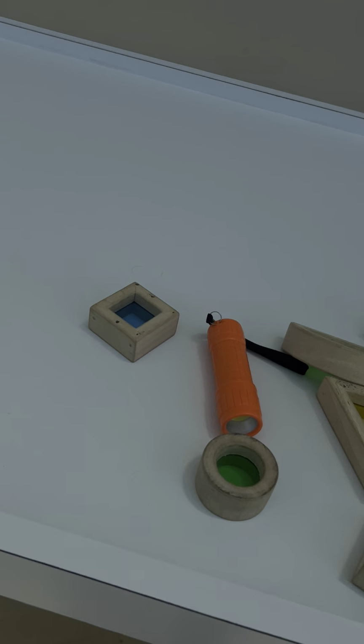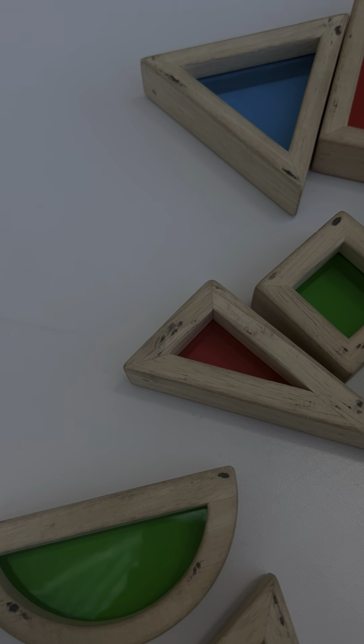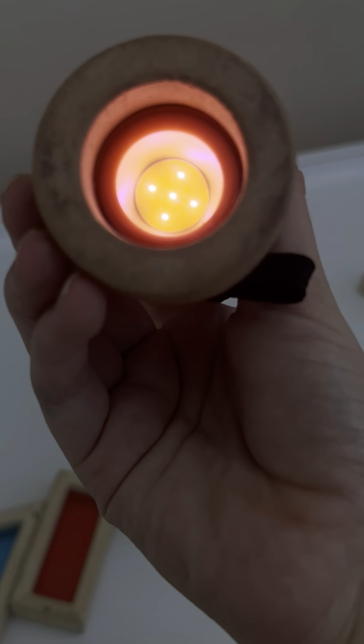Let's check this flashlight again. After we saw this, this is cool. Let's see this. This is a triangle that I have in my hand. Let's use another. Let's use a red. Wait, I'm gonna do a little circle red. Perfect. Looks orange.